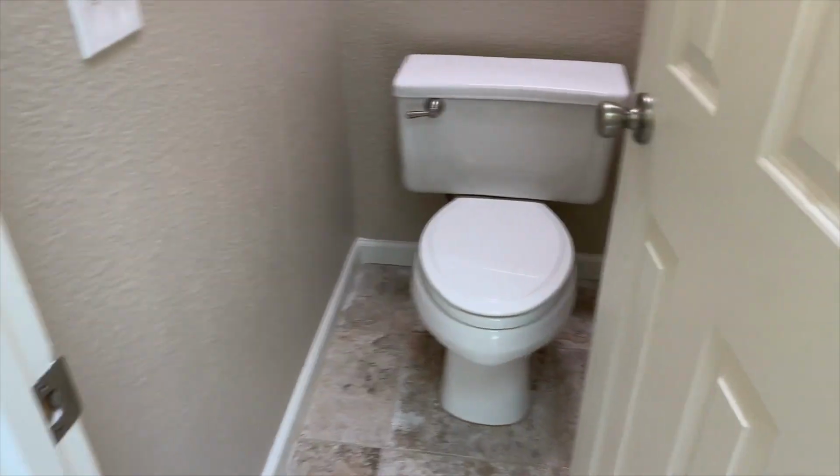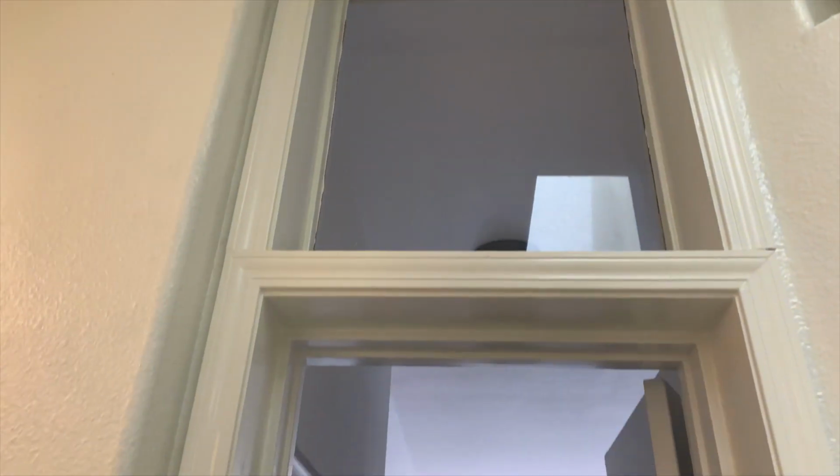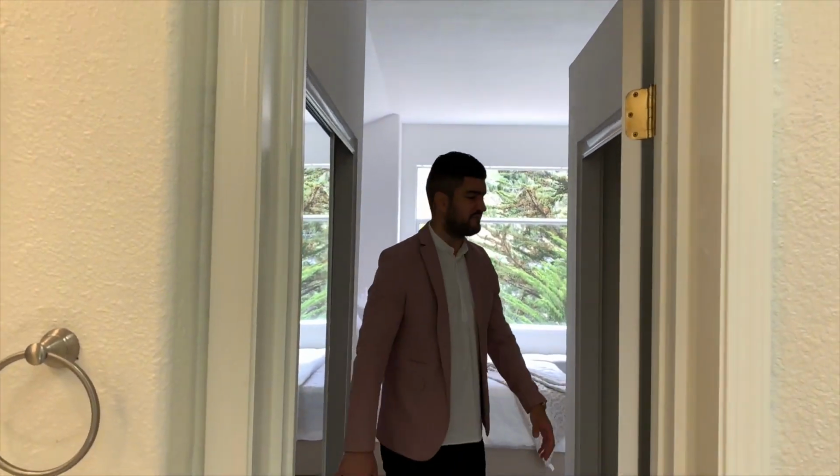So very spacious bathroom, very inviting and very private. You also have a skylight that brings an additional light into the property, and no one can really have access to this unless you come through the master. So there's one way in and one way out, which creates that sense of privacy that you have.